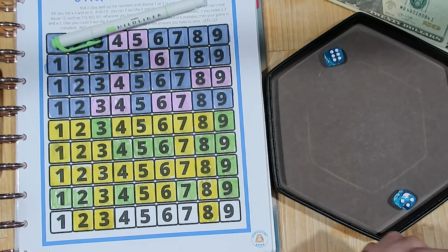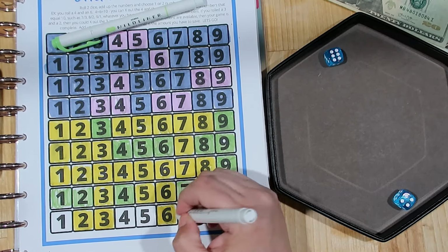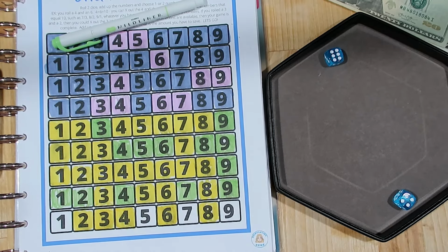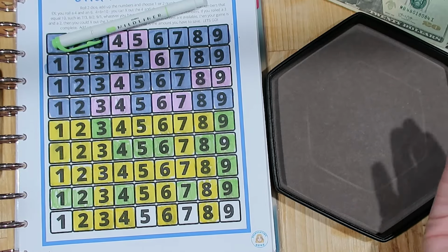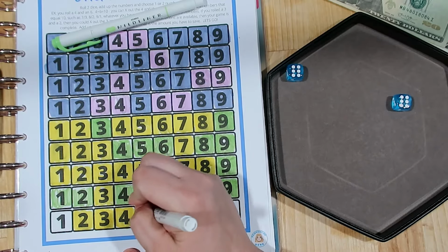Okay, we got another 10. Let's do the 6 and the 4. Hope this doesn't come back to bite me. All right, maybe I should have done that 9 to get rid of that so we don't end up paying 9, but too late now. We got 12. 7 and 5 is 12, right? 7, 8, 9, 10, 11, 12, yes.